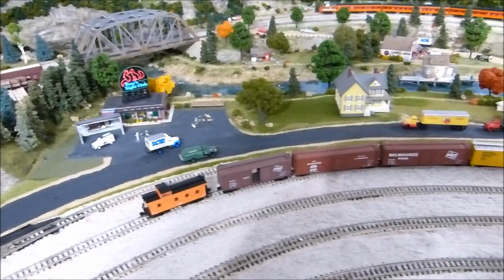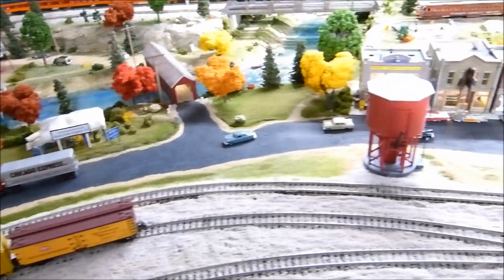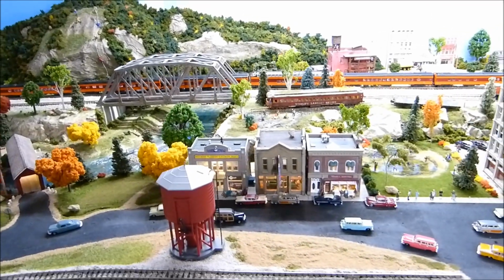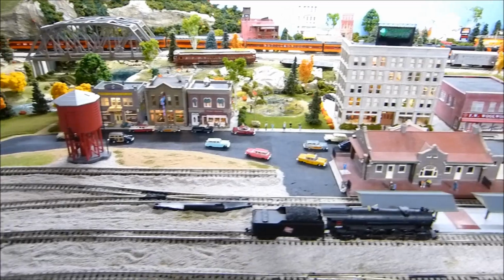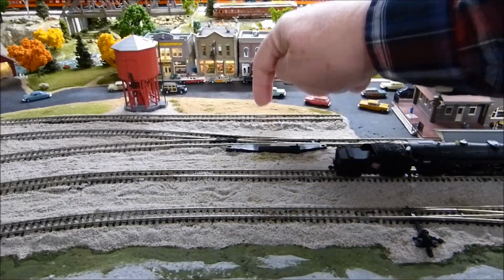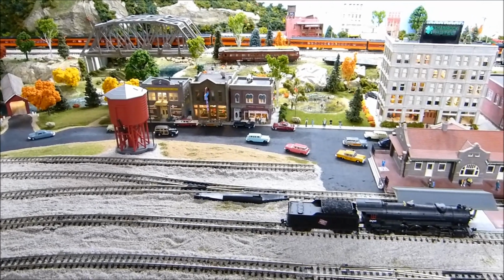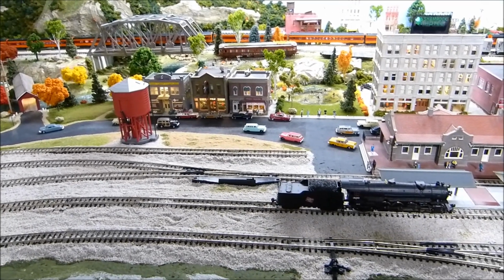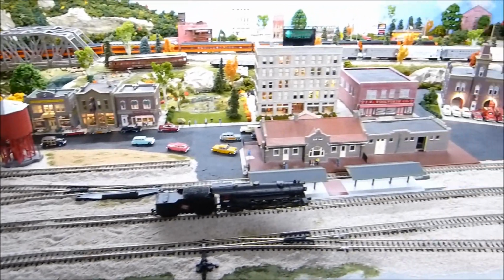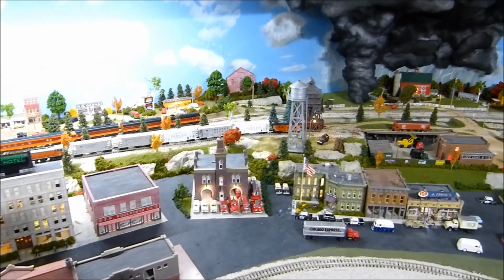We've played with our trains a few times, but I have a couple of models, and I'm not sure where I'm going to put them yet. But I do have an engine house right here that I'm going to be putting in. So that might be my next project. We'll have to see. I'm not going to guarantee what I'll build just yet, but I am going to add to it again this year.